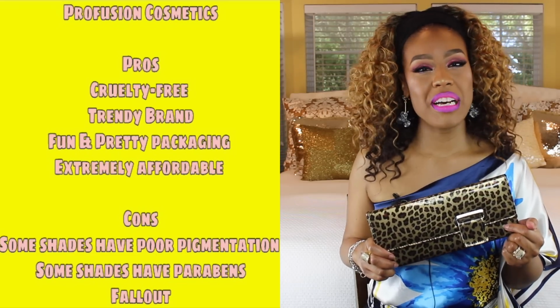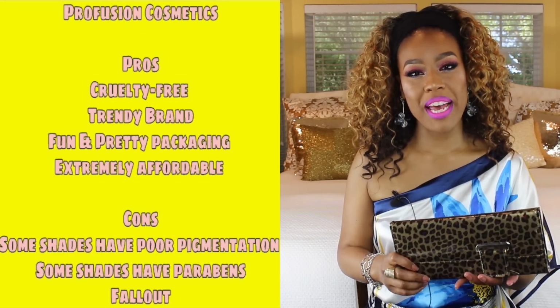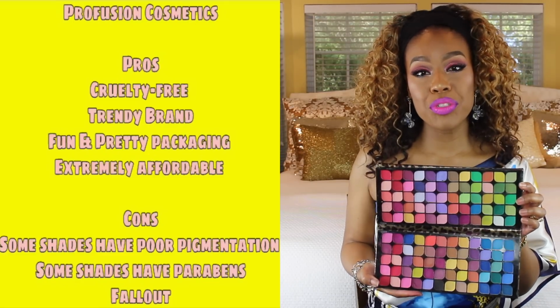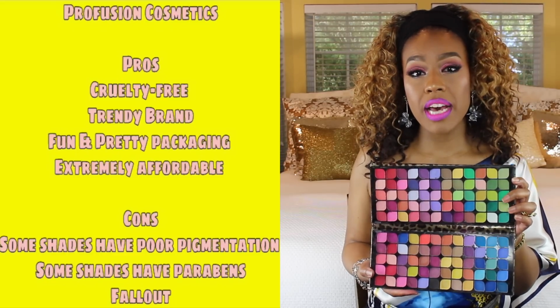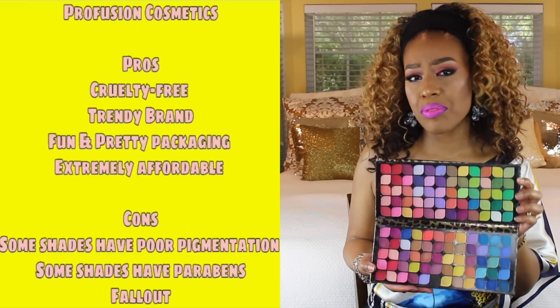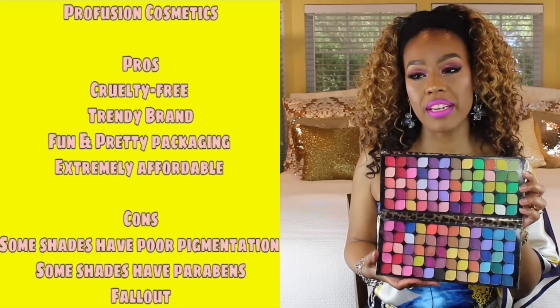Yeah, it's a lot. So this next one is a Profusion palette. And I know you're like, what? That looks like a clutch. Yes, this is a Profusion palette. And here are the shades. Now you can go on Profusion's website and you can get a palette with all of the bright colors. However, I didn't see one that is made like a little clutch like this one. But you can certainly get a palette with all these variety of colors.